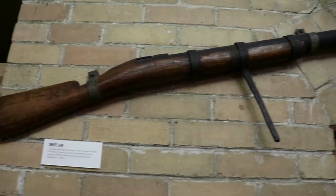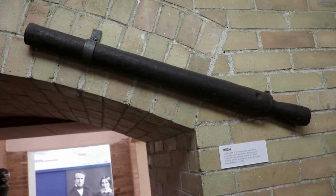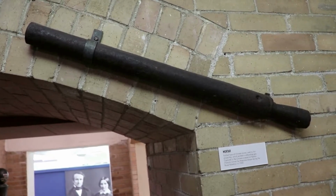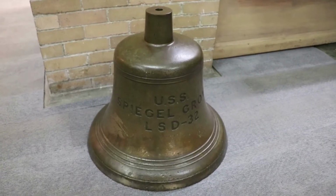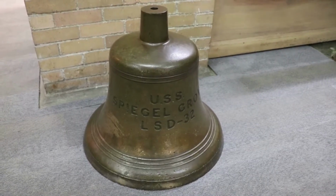That is a Chinese swivel gun captured at Tianjin during the Boxer Rebellion. And that is a Chinese mortar, one of the earliest types developed by the Chinese, which apparently emitted a suffocating gas when fired. This was the bell of the USS Spiegel Grove, LSD-32. The US Navy ship was christened in 1955 and named after the home of President Hayes.